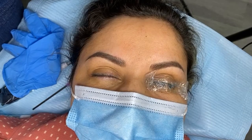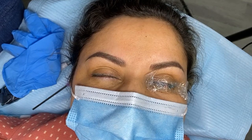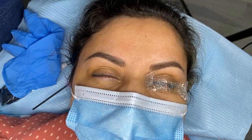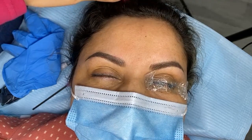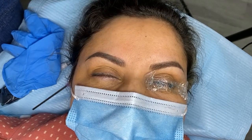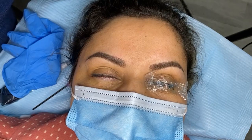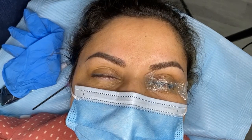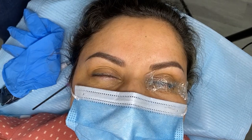Okay, right now Charlie is back with the same client. She's going to get her eyeliner tattoo. Look at her eyebrows from far away. You can see her eyebrows go perfectly with her hair color. Maybe you wonder how her eyebrows looked before. So here is how her eyebrows looked before.